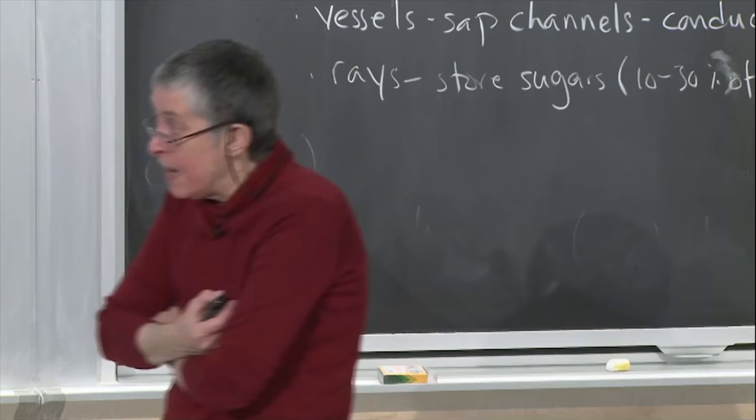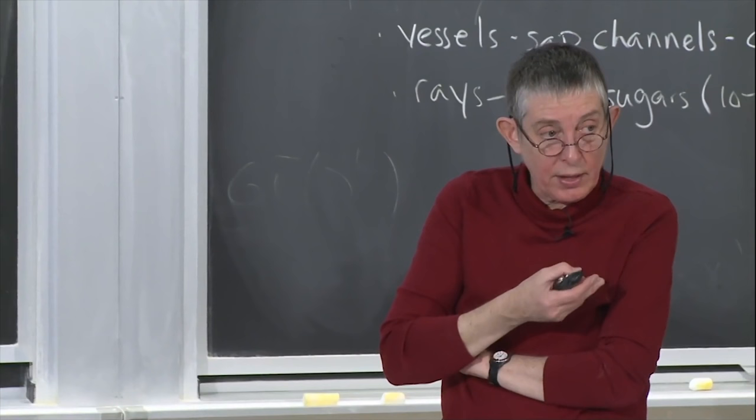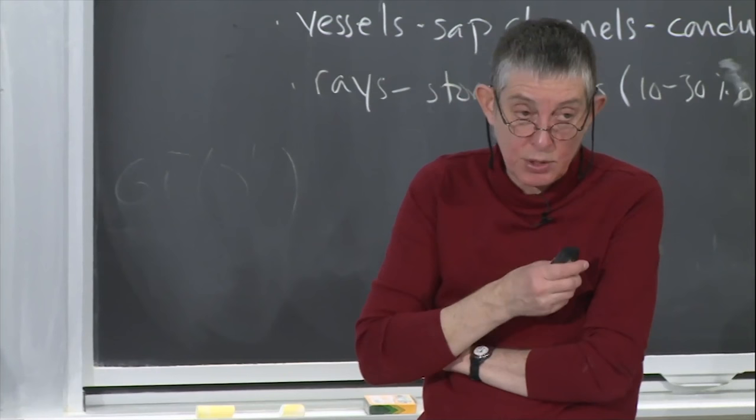So a number of years ago, we had a project on balsa, and the thing we were interested in doing was looking at how the cells deformed and failed. And because balsa is a low-density wood, it was easier to see the deformation in the cells because the cell walls were thin. So that's why we chose balsa.